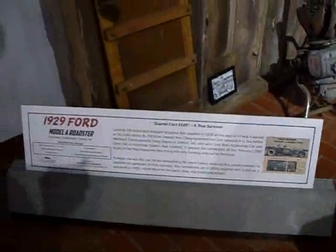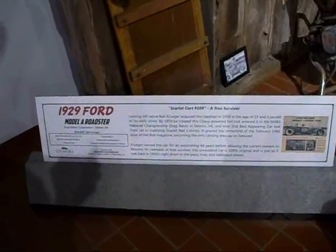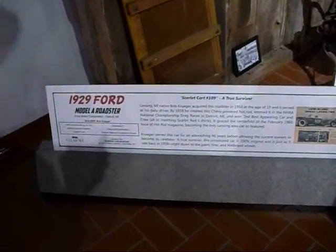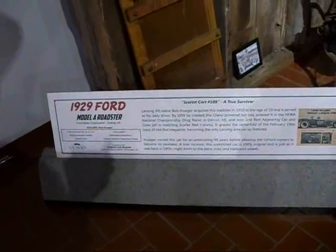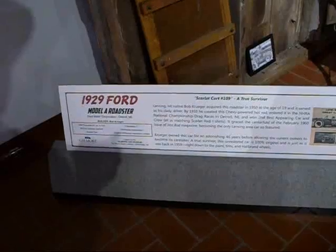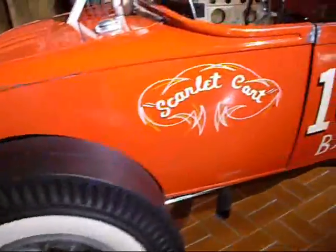Kruger owned this car for an astonishing 46 years, till he was 65, before allowing the current owners to become its caretaker. A true survivor, this unrestored car is 100% original and is just as it was way back in 1959, right down to the paint, tires, and Halibrand wheels. Scarlet Cart.